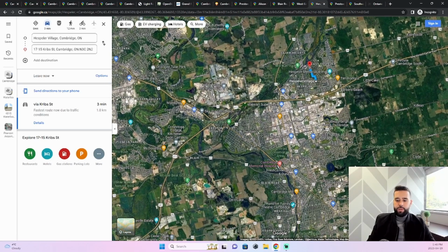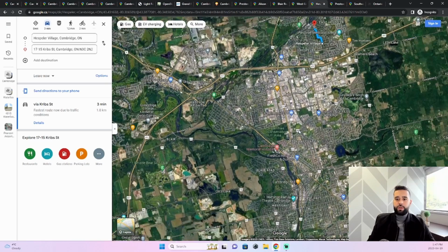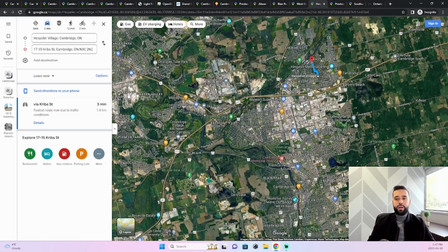And then, of course, you have Galt. Absolutely beautiful. But, of course, you are 20 minutes to the highway, which is definitely a drawback. And then, of course, you have Cambridge Center, conveniently located right in the central area of Cambridge. This is the largest mall and the most frequently visited.